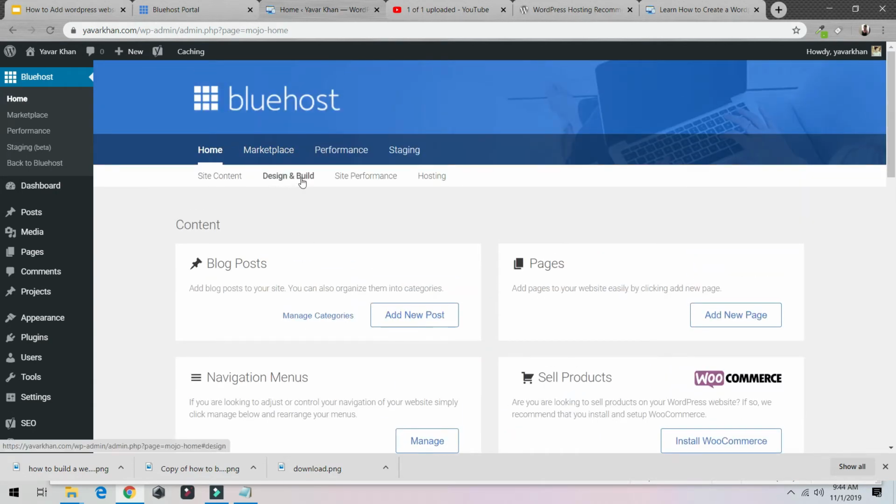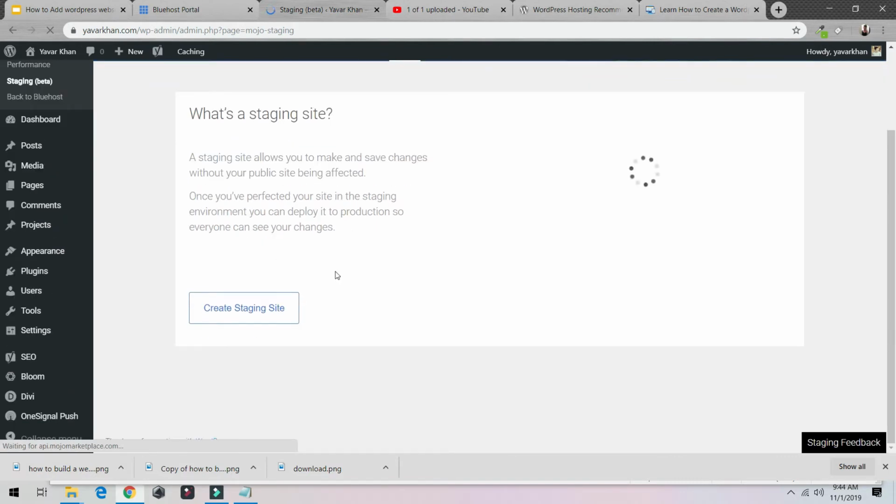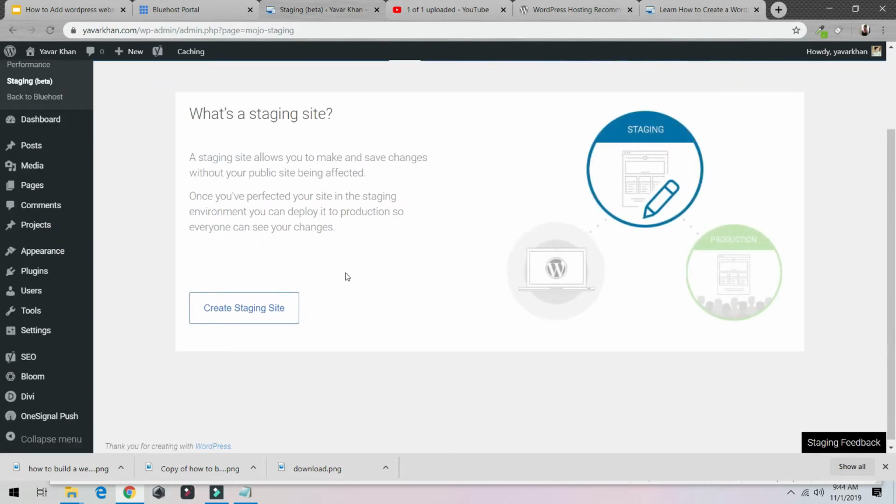If you have this installed guys, there's staging. Let's say you're experimenting with your website, you can create a staging site and experiment as much as you can there, install a lot of plugins, and if you feel comfortable, then you can push it to your actual website. It doesn't make a mess of your website, because I'm a designer, so I always try to tweak the CSS, make changes, install hundreds of plugins, and in the end I realize my website is not working. So this is a really good feature. I'm going to try it soon.